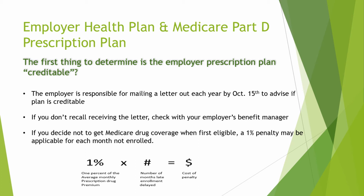This slide reviews if you are currently covered in an employer health plan and determining if that plan is credible coverage. So if you're over the age of 65, you're still actively working, each year by October 15th, your employer should send out a notice to let you know if your prescription drug plan is credible. If you don't recall receiving that letter, you'll need to check with your benefit manager. If your prescription drug plan is not credible with that employer and you do not enroll in a Medicare prescription drug plan, there could be a 1% penalty each month that you're not enrolled.